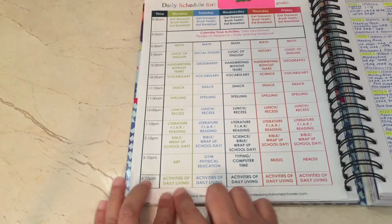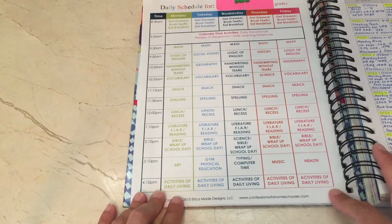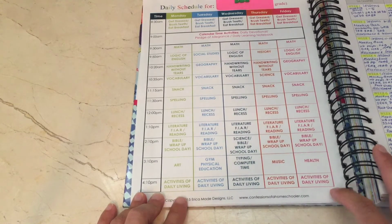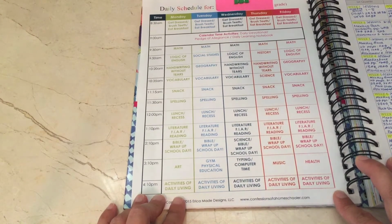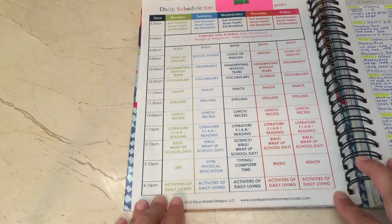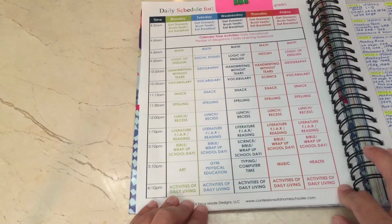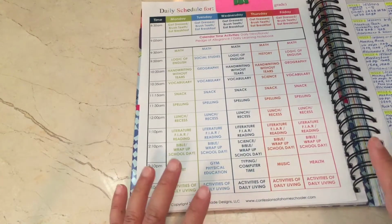Around 4:10, I scheduled activities of daily living. Around this time is when I'll be preparing dinner, and so the children will have an opportunity to help me wash and cut vegetables, help me prepare a meal. During this time also, they'll be doing other activities like loading their laundry into the washing machine, gathering up their toys, putting things away, picking out their clothes for the following day, just anything that they need help with to become more independent. And of course, I'm going to help them with this daily until they have gotten used to accomplishing certain tasks on their own.